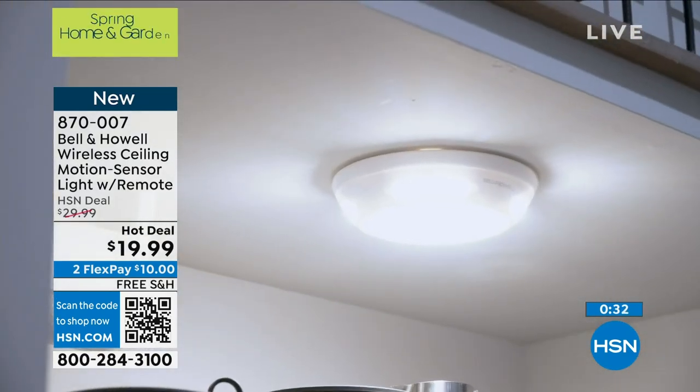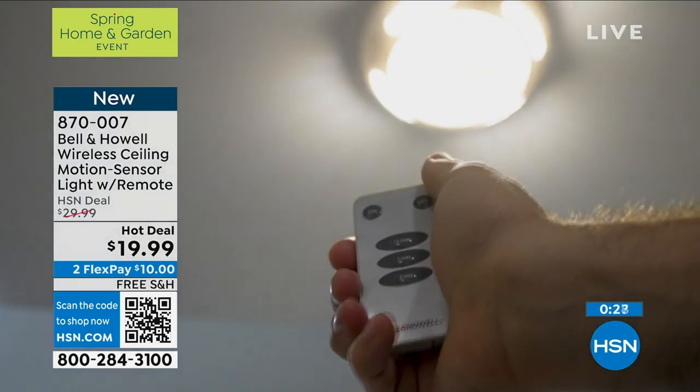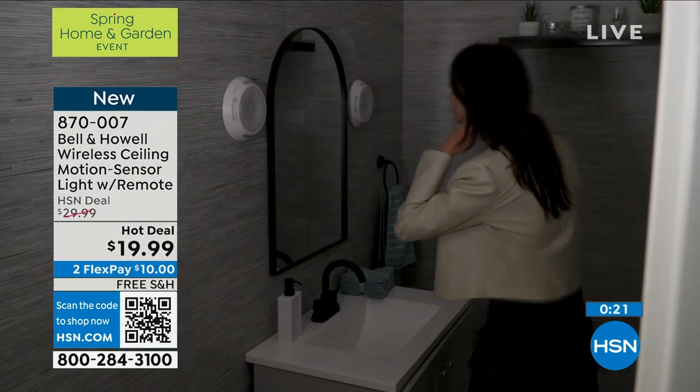For a $20 bill, the impact it has with little to no installation, in quotes, right? The impact it will have for $19.99 and free shipping and handling today.